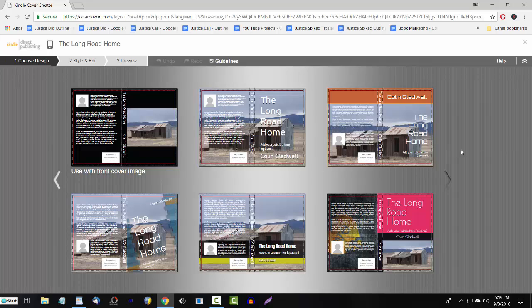It's what we typed in as our title and our author, and it's all set up as a book. Each one of these is different. It's a different format, but there it is. The Long Road Home by Colin Gladwell. That's just the fictitious stuff we entered in. Right down the middle. Look at this thing. They call it, is that the spine of the book? They've got it all perfectly centered. The Long Road Home, Colin Gladwell, and then the back, you can enter information.